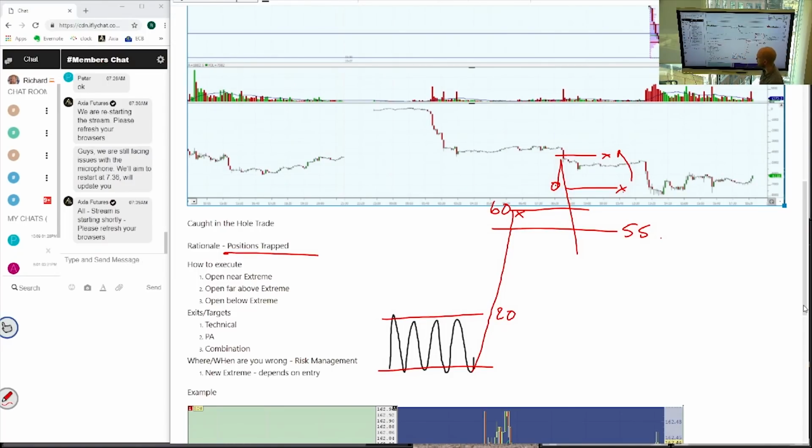Next up, if it opens below the extreme, so significantly below, say we open down here at 45. What you've got to think about is, again, the positioning of the people overnight. If you're long up here and you see it opening down at 45, chances are a lot of those positions are going to get out straight on the open. They're not going to wait for it to open to see what happens and then maybe sell it if it doesn't go up. They're just going to get out, which then means all of the positioning is out straight at the open. So for that reason, you don't want to be selling it down here.